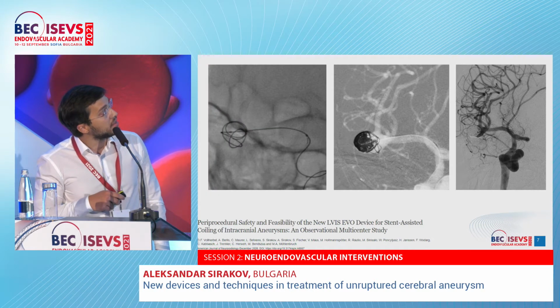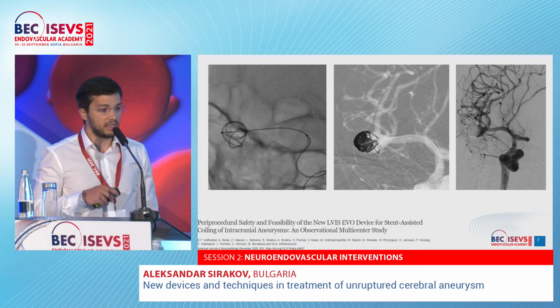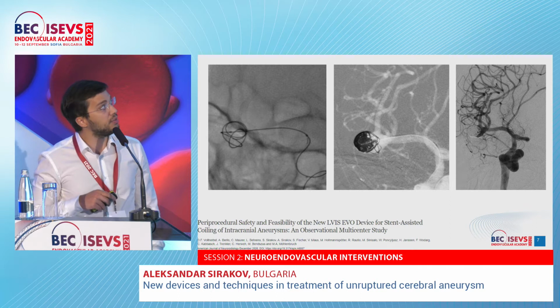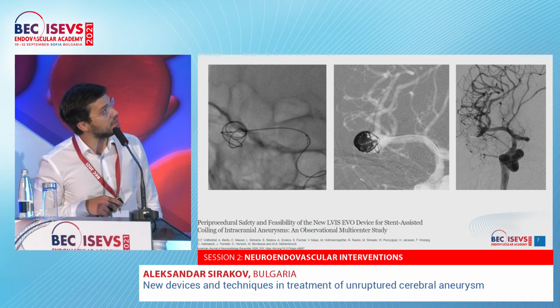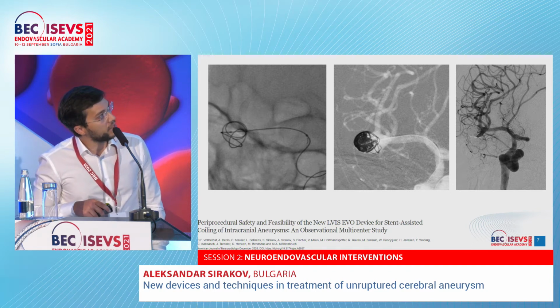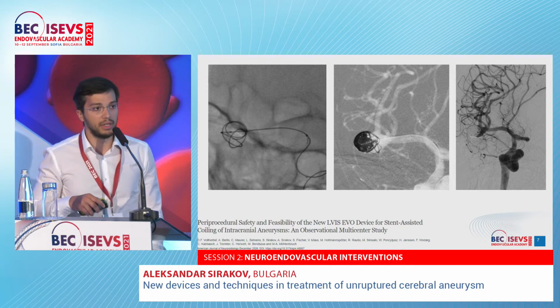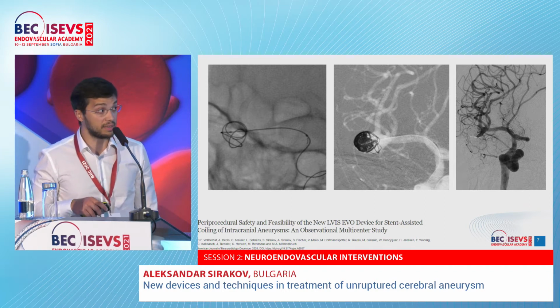The stent is a second generation, has a lot of improvements in terms of better navigability, visibility, and the new improved delivery system. You can see the implant over there on the furrow. With the scaffold across the aneurysm neck, we managed to achieve a sufficient degree of occlusion of this complex MCA aneurysm.